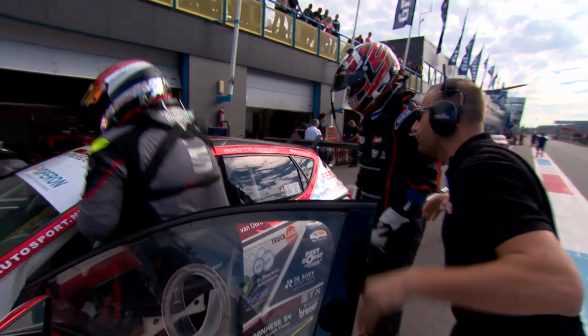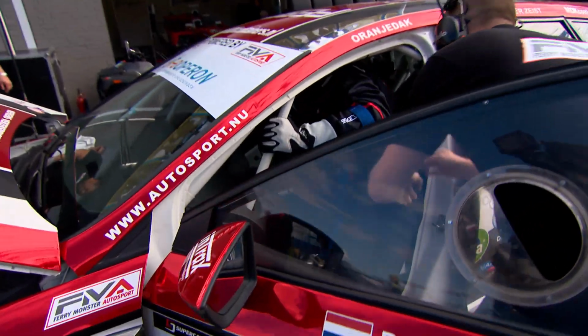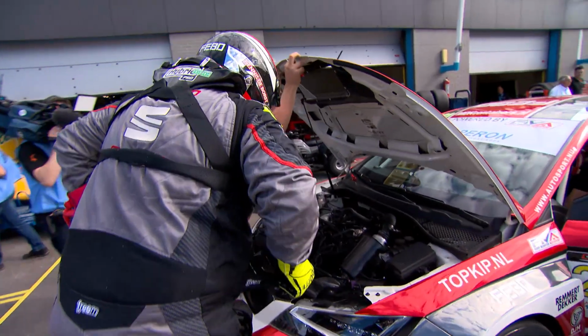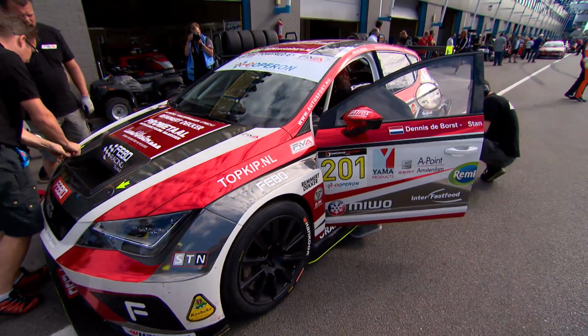Dennis de Borst handing over in the pit stops to Stan van Oord as the Supersport 1 leader, but the team are looking under the bonnet, and it looks as though there are some worried expressions. Gearbox is playing up, says Dennis. They've tried to reset the software, checking the oil level as well. In 5th gear it was really noisy, so every time I changed straight through to 6 to avoid problems. We've got to find out what the issue is though. Hopefully we'll make it to the end.